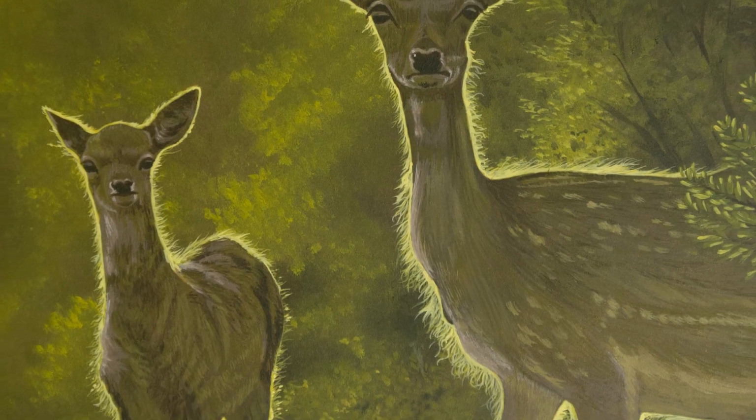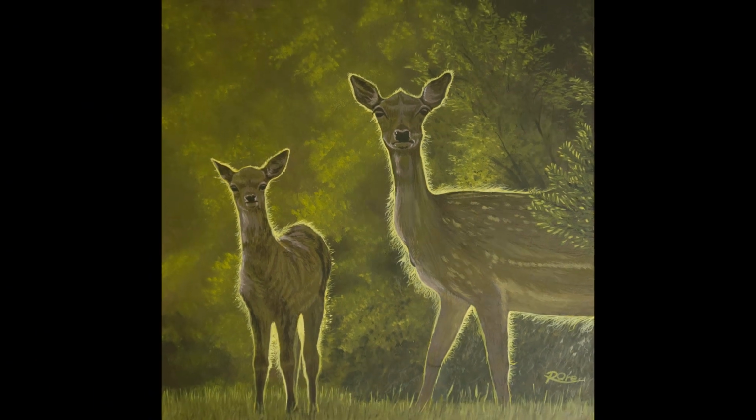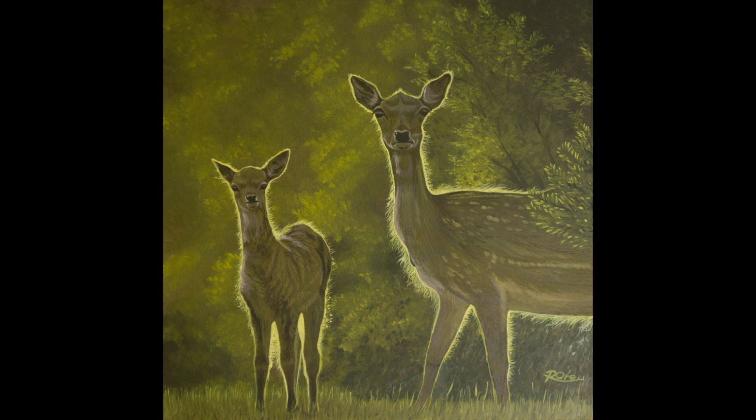And finally, the last painting of the year, and it's not a bird or a river, but two deer caught on high alert. And I painted this mostly because I just loved the way the light captured their fur, and I was very pleased with the results, and it made a nice end to the year.